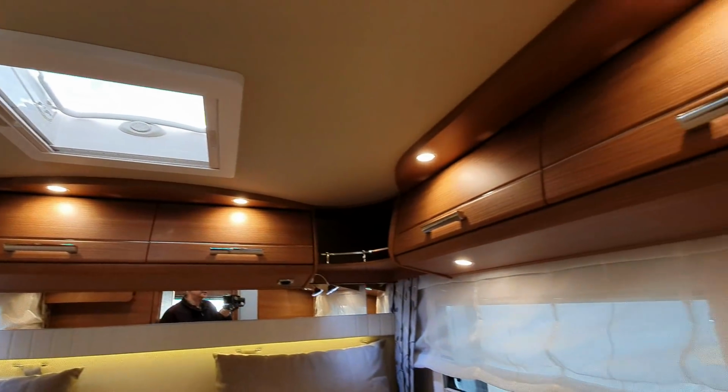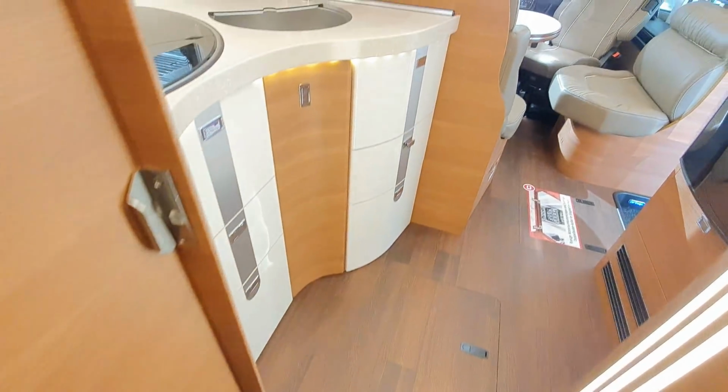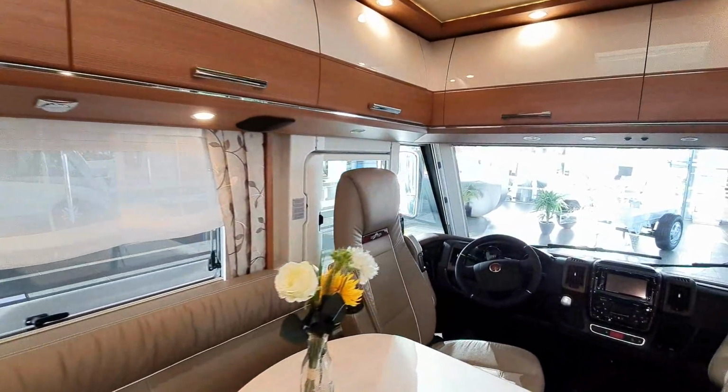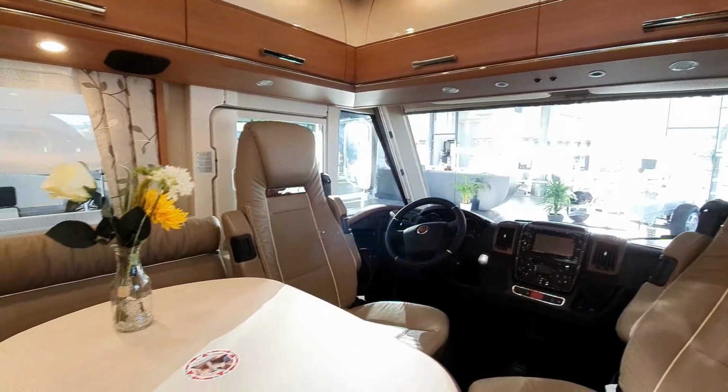I shall be doing these ones in more detail that I've sort of passed over quickly. This is the first thing I've filmed since I arrived here, so I'm sort of getting myself in the mood. You can see this one's on a Fiat basis.